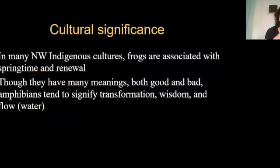Before we jump into it, I think it's really important to acknowledge the cultural significance of amphibians. We know that amphibians play a really good role in our ecosystems, but culturally they also play a really significant role, especially in many Pacific Northwest indigenous cultures. In a lot of these cultures and their folklore, frogs are associated with springtime and renewal, which makes sense because when we start hearing frogs calling and seeing them lay their egg masses, it's springtime. It's a really good indicator that spring is coming, there's more light, there's going to be more flowers.